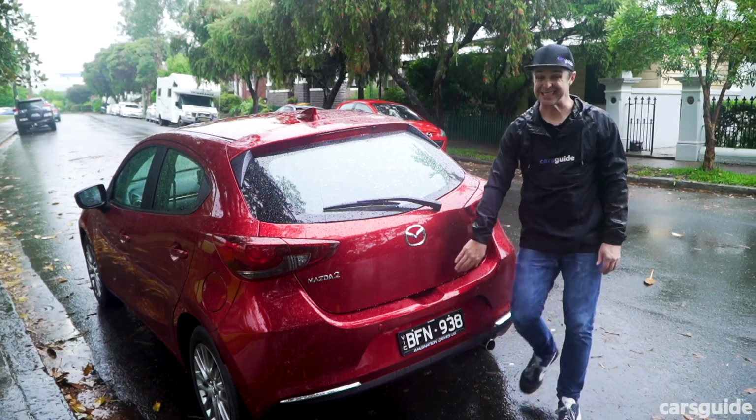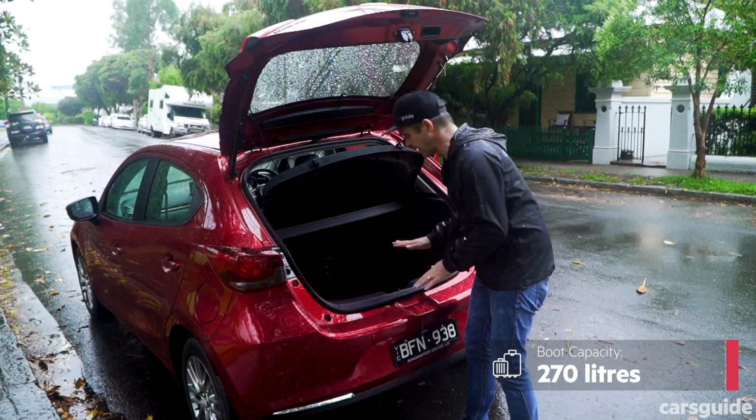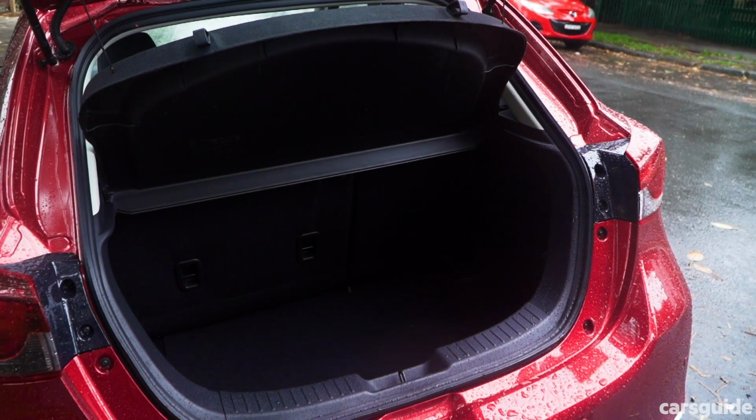The boot is predictably tiny at 270 litres. Now, that's not tiny, but it's not very big. You've also got to remember that the loading lip is actually quite a lot higher than the boot floor, so you kind of have to hoist things over it. There's no fancy false boot floor.